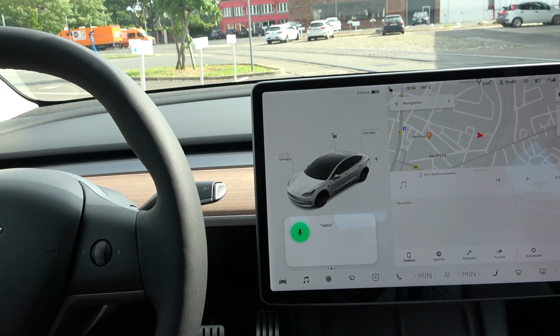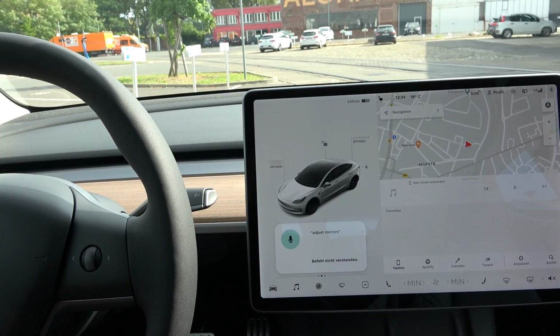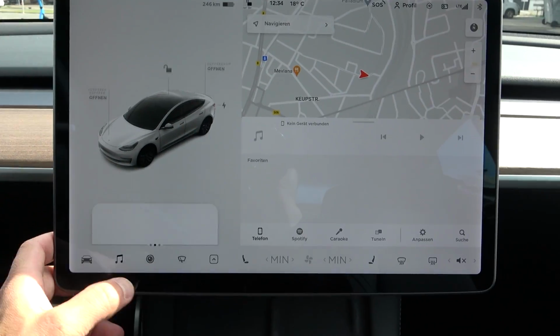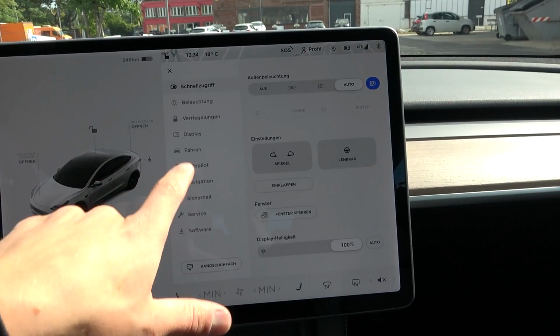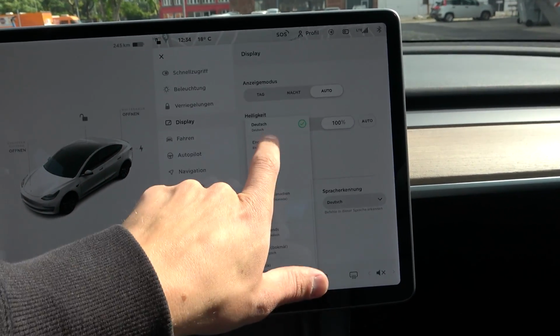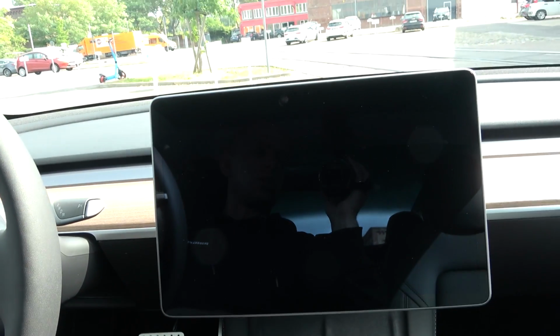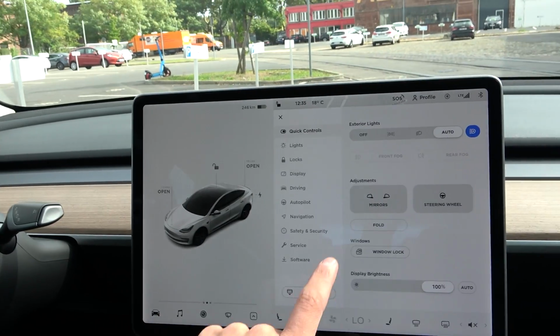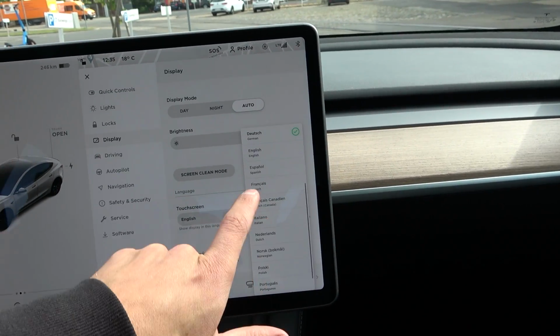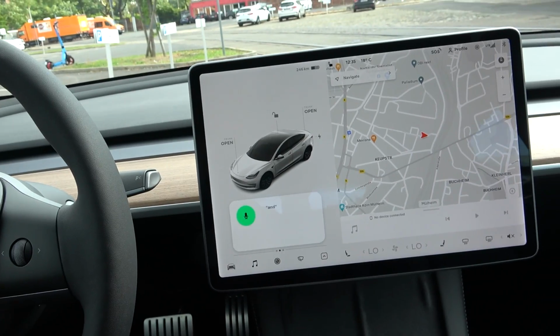Adjust mirrors. Okay, so it doesn't understand English yet. So first we need to change the language on the display here, touch screen, language English. Okay, it needs to reload to change the language a little bit. So we also need to change the voice recognition language to what we need, so it's English. Adjust mirrors.